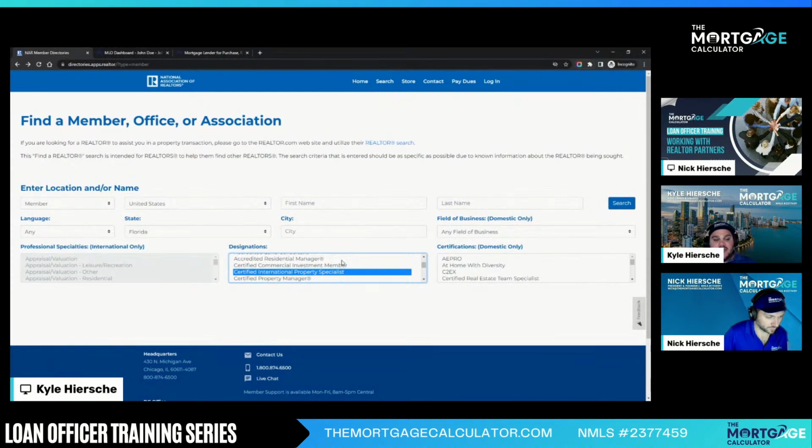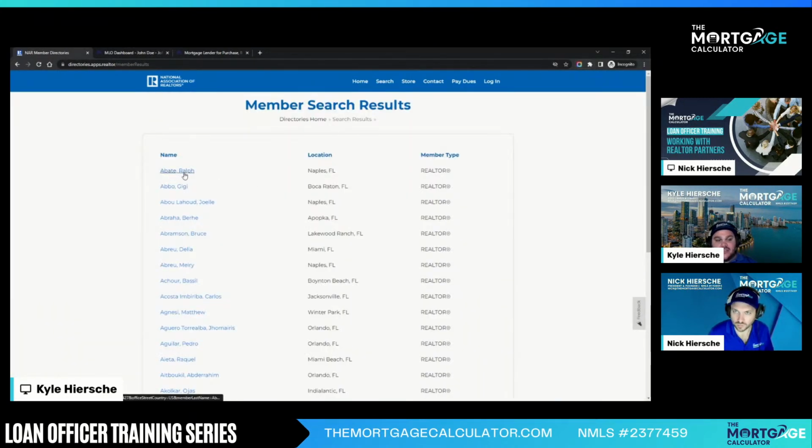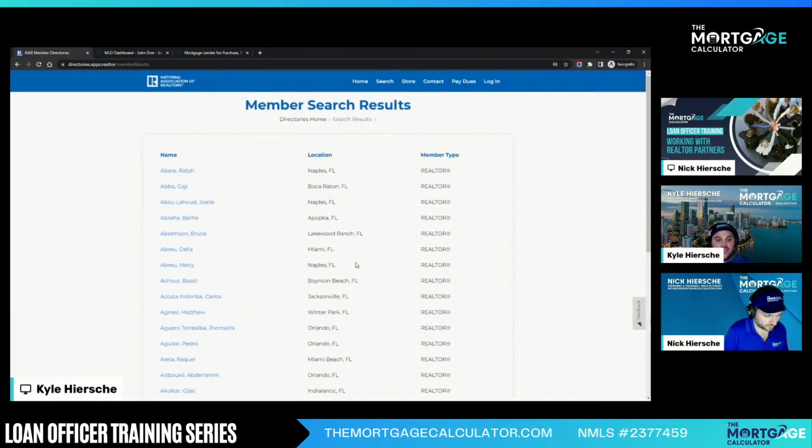So that's just an example of, let's say, all the Florida people who have the CIPS designation in search, and now it's going to pull up the realtors that have that designation. And so here you go. Here's a nice list. And look, it looks like there's 1,000 realtors, and you could get more specific. You could put the city, right? You could put other designations.